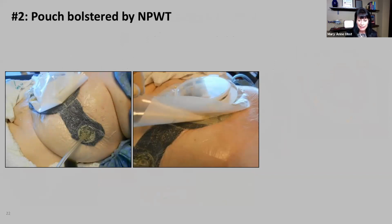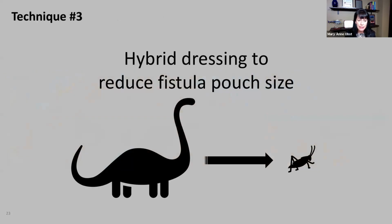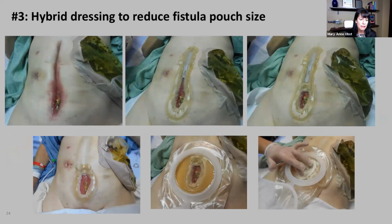So intact skin, clean it very nicely, drape it with clear drape, use the negative pressure foam as your landing zone, and embed the pouching system into it. Some people like to go to a smaller pouch size, especially the folks that are at home and out and about. And so this technique number three is a hybrid dressing to reduce the size.